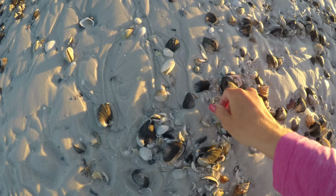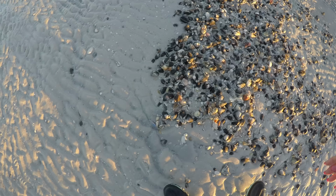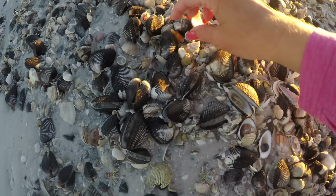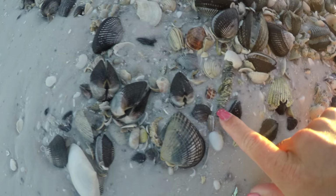There's a good apple murex, a little sandy. I should just carry a little spray bottle. I can rinse them off without having to walk to the water. Look at all that. Ooh, there's a little cone. Little Florida cone. Cute. Ooh, look at that. Okay, this is a great example. Do you see the speckles right here?